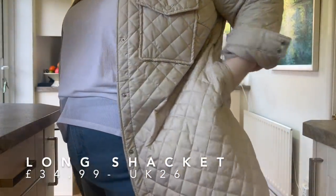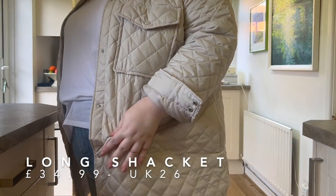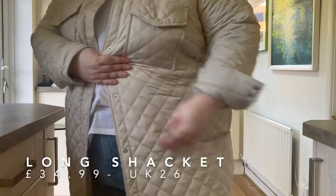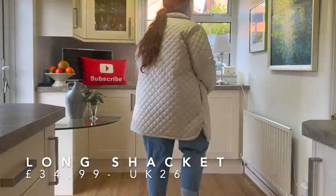This is £35, which I think is very, very reasonable. However, it is too small. So, yeah, you might even want to get a couple of sizes. It's really, really nice. I love the length. It's just a sizing issue.